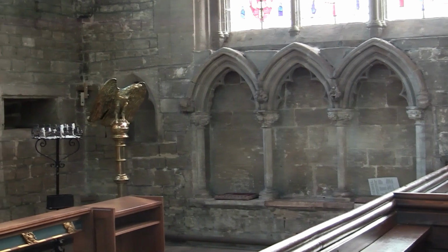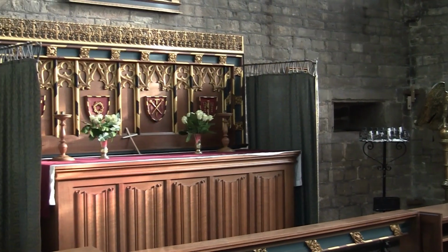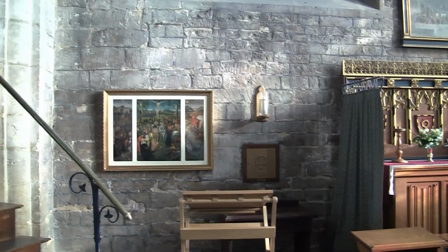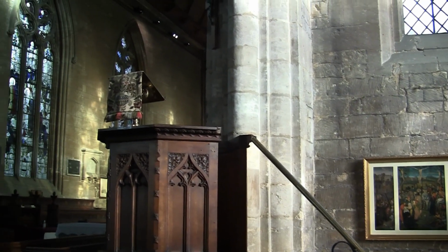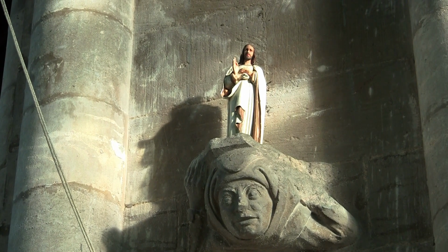In the south transept, the sedilia has round shafts, knobbly capitals and arches with open cusps. The beautiful corbels for the rood screen survive. This great chancel arch is almost 40 feet high.